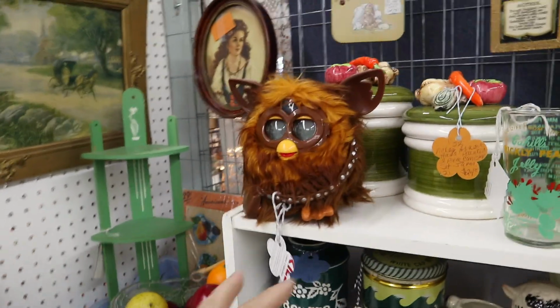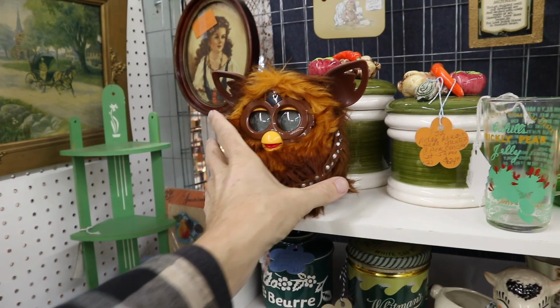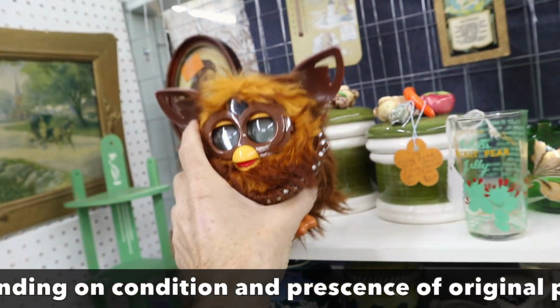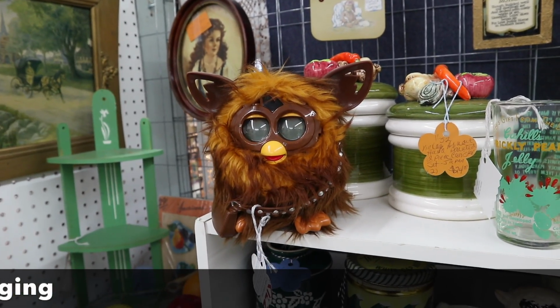It's a Furby. These are collectible now. This one looks like Chewbacca, of course. You were supposed to be able to train Furby to do all sorts of great things using voice commands, and it would learn to obey you and do what you wanted.